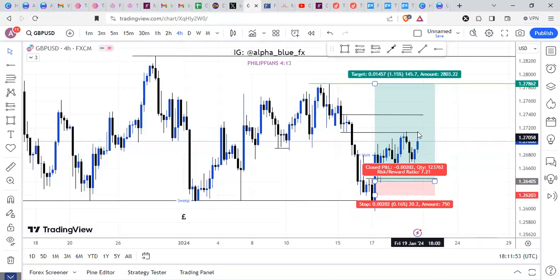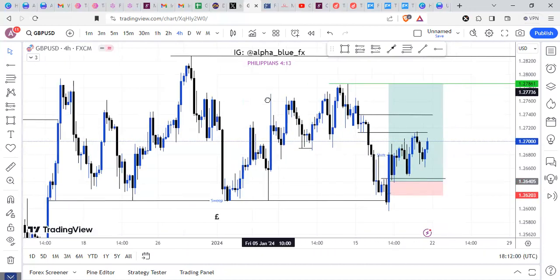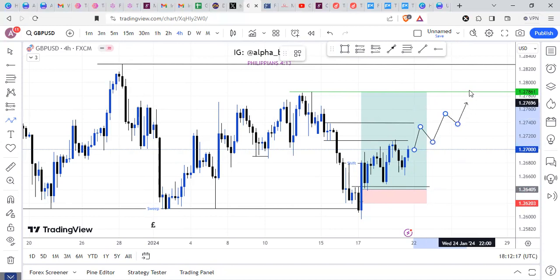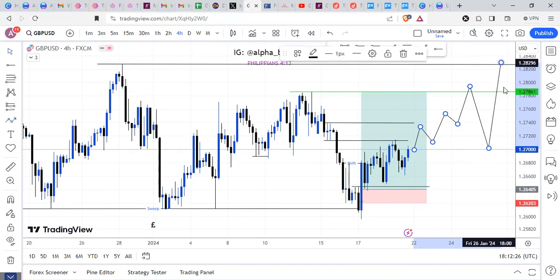We're likely just going to see price range a bit here, but break it up, take out this point, take out this point, even potentially take out this point. What I'm hoping for here is that price will even give us some opportunity to buy more. Maybe it comes here, takes out this point, then it will range, something like this. Take out this point, then probably sell off a bit.